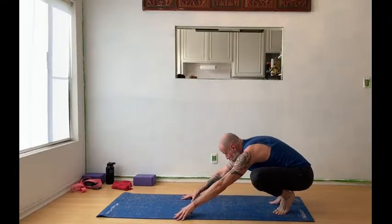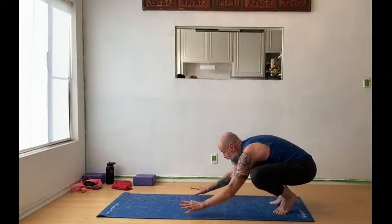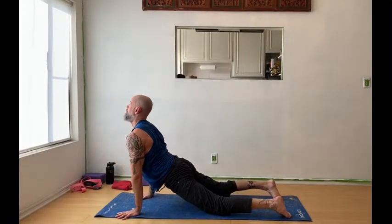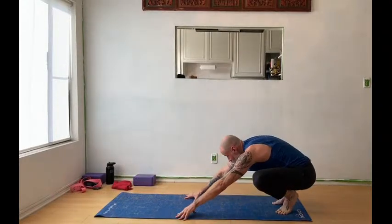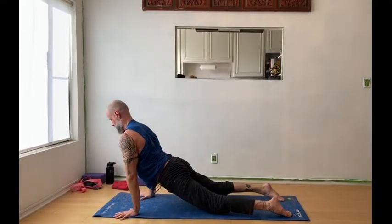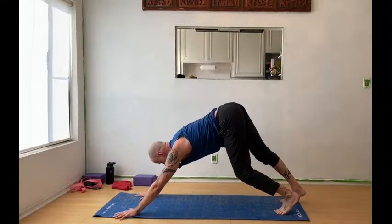Keep going, 2 more rounds, but maybe from here we can pop forward, chaturanga, hop. Up dog. Press back. 1 more, look forward, you can crawl, slide, or hop. Chaturanga. Up dog, down dog. Pedal out through your feet.